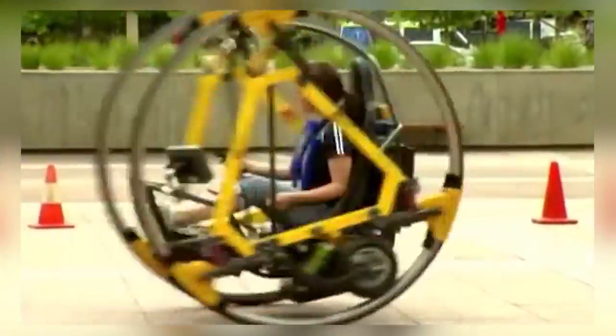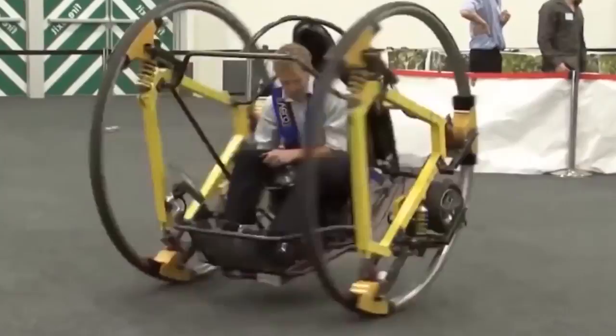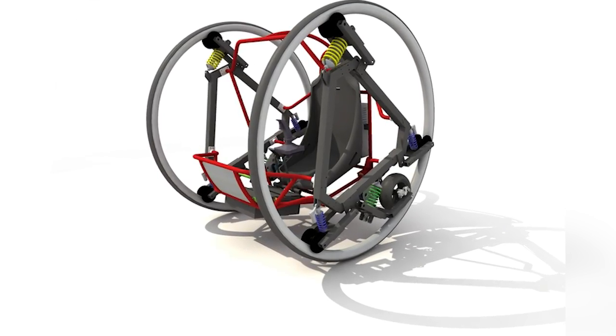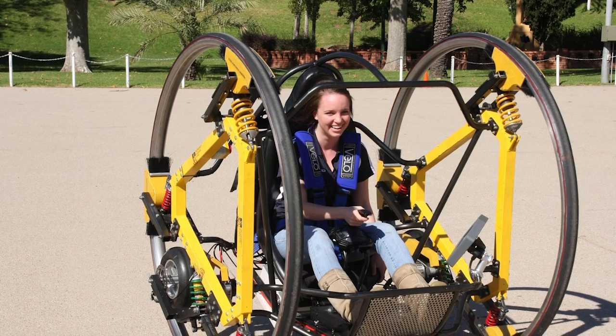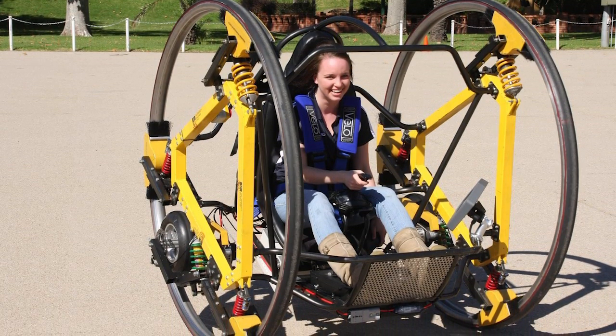Edward stands for electric dicycle with active rotational damping, which is enough information to let you know that this is a version of a monowheel that comes with comfort and precision. Like a monowheel, the rider sits inside the wheel structure of the vehicle, but the key difference with Edward is that two wheels are working in axial alignment instead of just one.